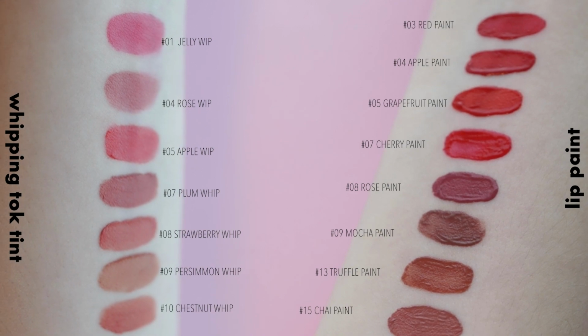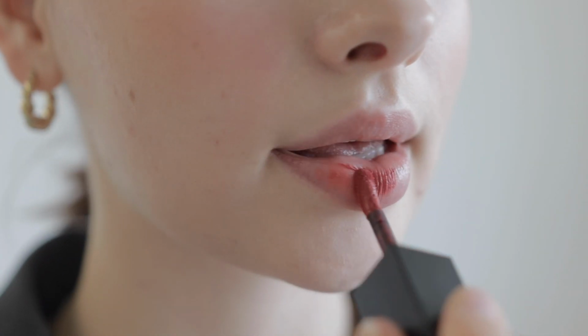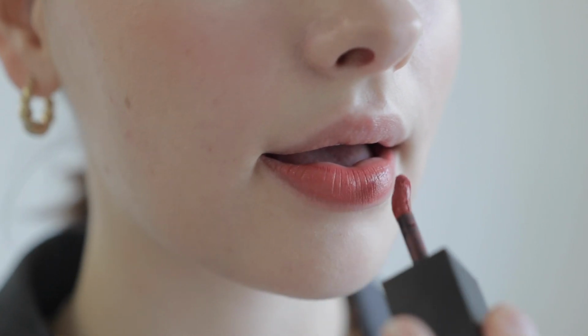Time for the lips. Jennie has a super light pink colored lip, so I had to try lots of different shades in order to find something that was close. I originally tried on number 8 from the WakeMake lip paint line, but I just found it a bit too pink for this look. But it was still so pretty and matte, so I ended up choosing the Whipping Talk Tint line and found number 7.